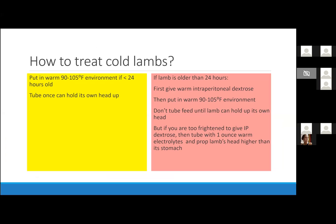Okay, so how do you... Cindy, if you don't mind, a quick question on tubing. Is there a difference in sound that you can listen for between a lung sound and a gurgling, so that you can also check that you're in the right place?